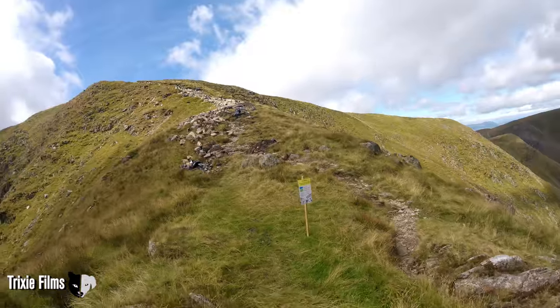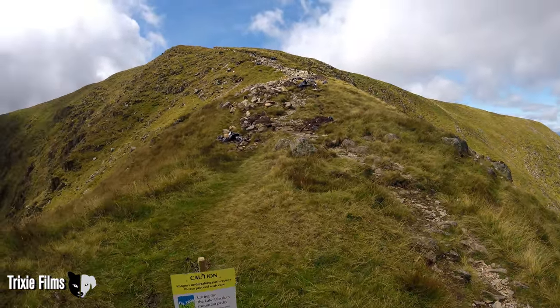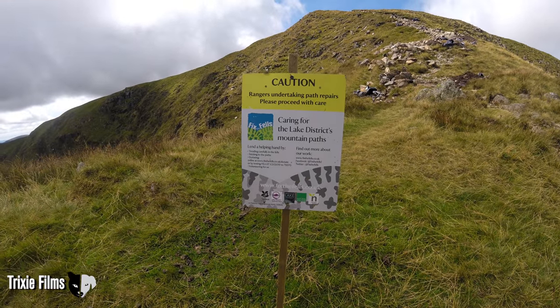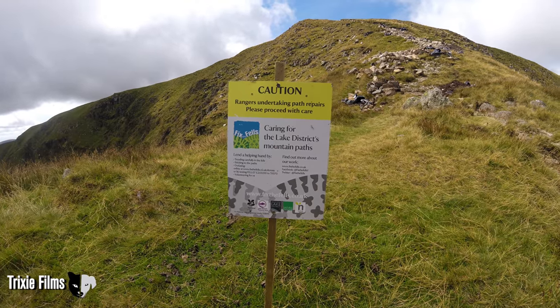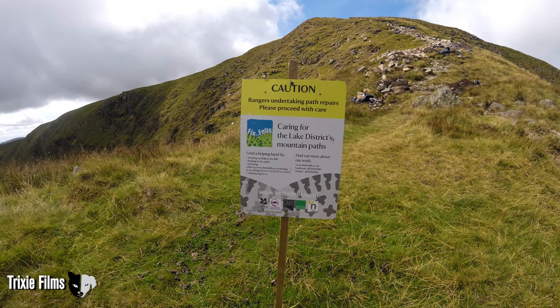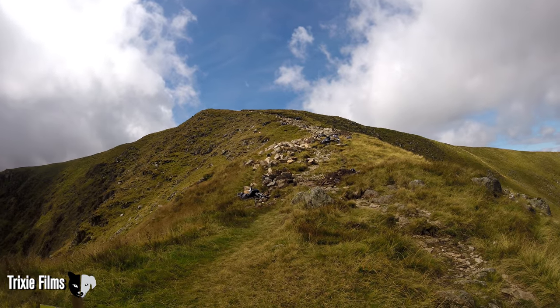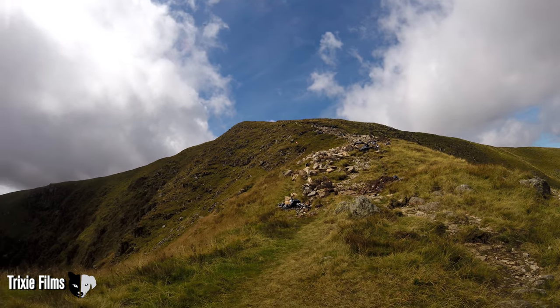Sign here. I think it'll be a path one, I think. Repairs, is it? It is. Usually are. Rangers undertaking path repairs, please proceed with care. Caring for the Lake District mountain paths. They'll probably use helicopters to bring these bags up here. A lot of erosion.